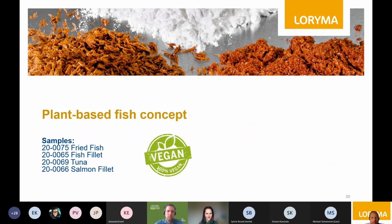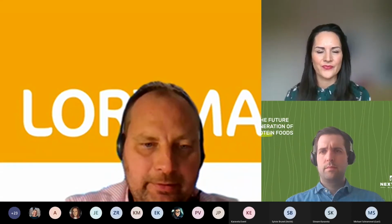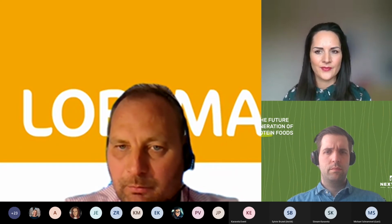Now you see some of our plant-based fish concept. You have some fish fingers, some salmon, all vegan for sure, plant-based, some white fish. In the middle is some tuna and also some bacon fish. I would like to show you also a video of how you make this product. It's easier to see how it works and what we would like to produce.